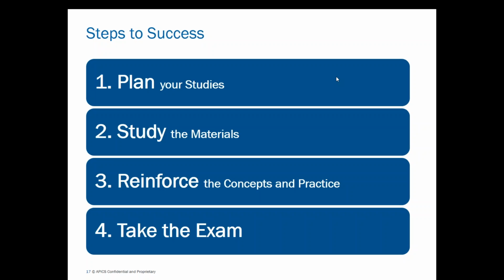Step 2 is to study the reading materials. This is where you want to focus on your weak areas and sections of the exam that are weighted higher than others. Step 3 is to apply what you've learned by taking quizzes, practice tests, and using flashcards and glossary. You can go back to step 2 on any difficult topics. Make sure that you're testing yourself. So put yourself in exam mode by completing the practice exam emulation test. And then finally, step 4 is to take the exam.